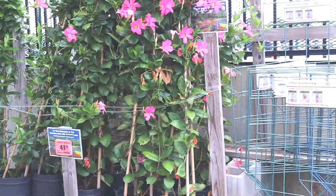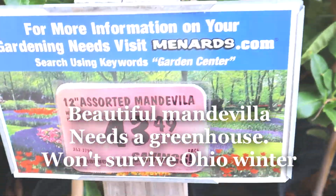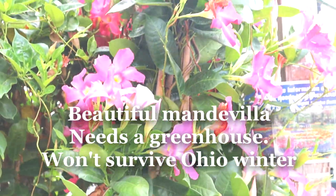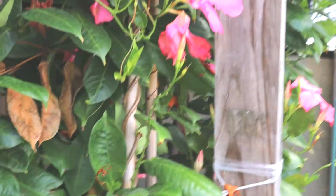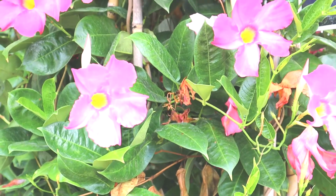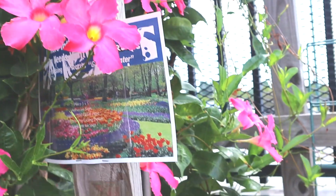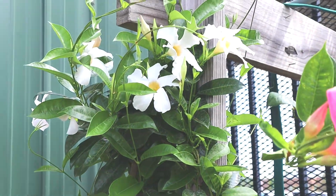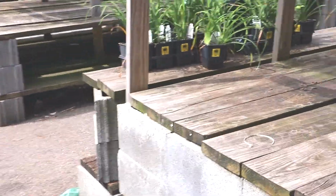The Mandevilla is really, really gorgeous, but again, it wouldn't survive an Ohio winter, and I'm definitely not going to pay $44 for the few weeks, 6 weeks or so that are left before that would be killed by a frost. We can most of this time expect a frost here in Ohio if not mid-September, late September, and the way the year's been going with us having a freeze in mid-May, I wouldn't risk it. One day maybe I'll get that greenhouse that I've always been wanting.